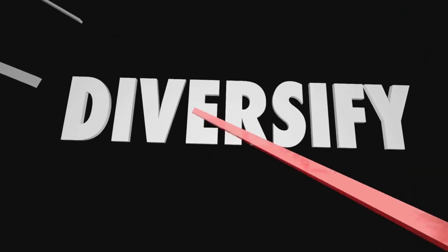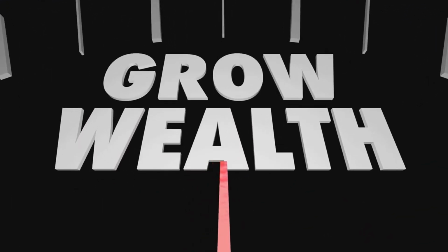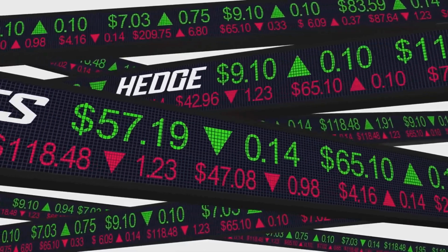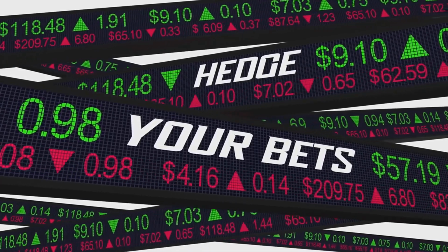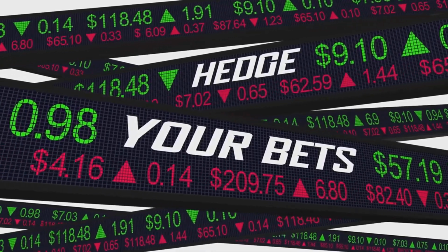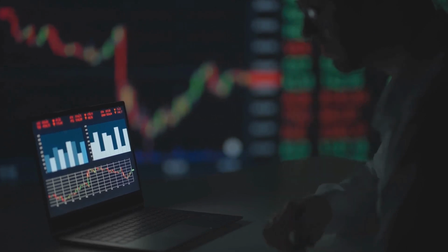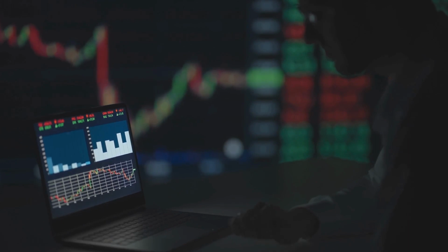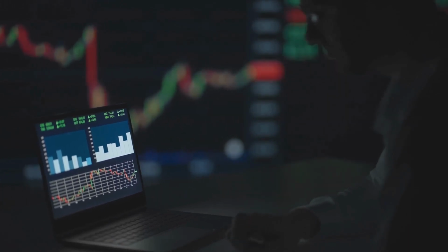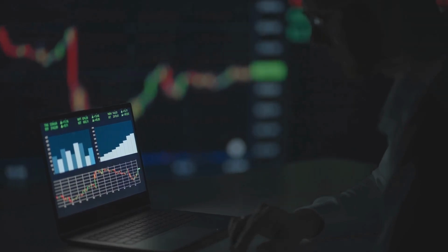But remember, the goal here is not just to chase dividends. The goal is to build a balanced, diversified portfolio that aligns with your personal interests and financial goals. So while dividends are important, they're just one piece of the puzzle. As we move on to the next step, keep in mind that building a successful portfolio is not a sprint, it's a marathon. It requires patience, diligence, and a willingness to learn and adapt. So stay tuned as we note a few final factors.